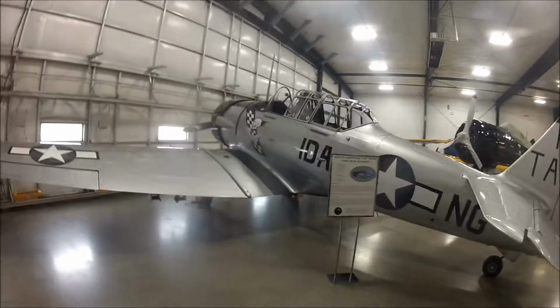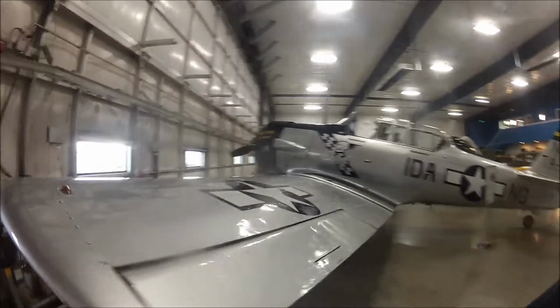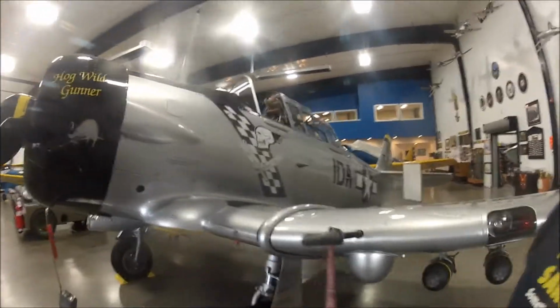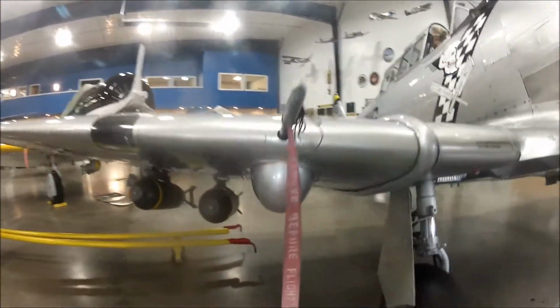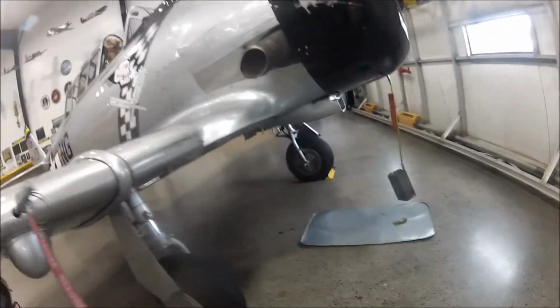Another T-6 here. And as you can see by the oil drip cans, all these aircraft are in flying condition.